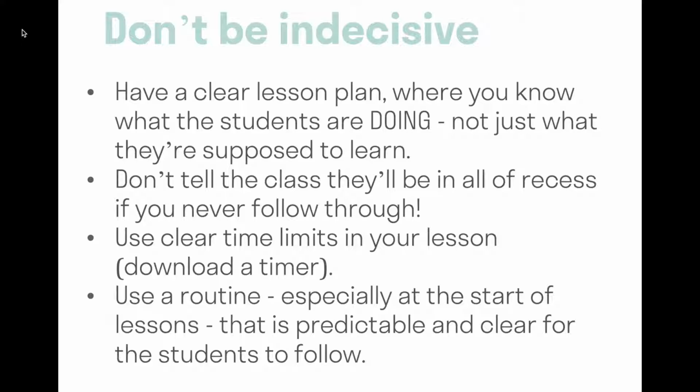Sometimes you will get a teacher who will be pulled this way and that by particular students within the class. Oh, I don't want to do that today, miss. Oh, can we do this instead? Oh, okay, we'll try this. Oh, no, but we want to do that. No, you need to be decisive, especially in regards to your lesson plan. What are you getting the young people to do?